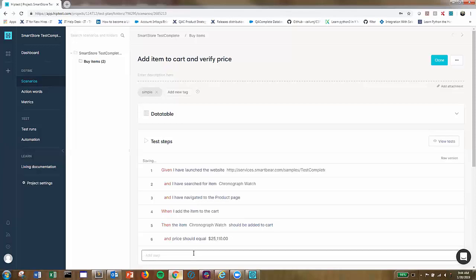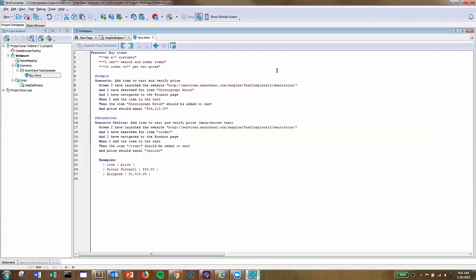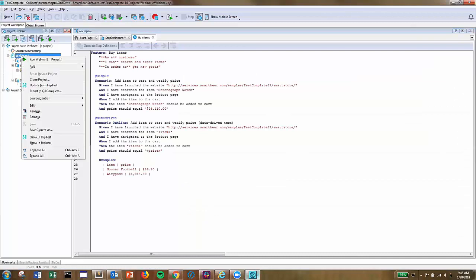So the price should be $25K, and I should be broke as well, right? Because that's an incredibly expensive watch that I can't afford. So we'll go ahead and add that to my scenario, right? And HipTest on the cloud, it's saved automatically. And then in TestComplete, all I have to do is go to my project, update from HipTest. So this is how we can keep up to date, right?